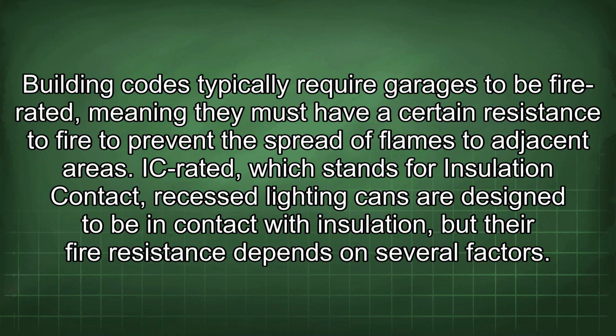Building codes typically require garages to be fire-rated, meaning they must have a certain resistance to fire to prevent the spread of flames to adjacent areas. IC-rated, which stands for insulation contact. Recessed lighting cans are designed to be in contact with insulation, but their fire resistance depends on several factors.